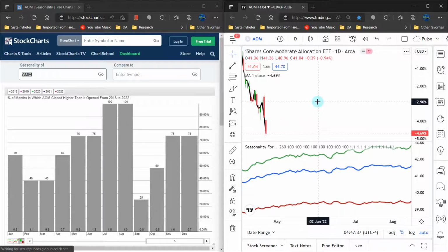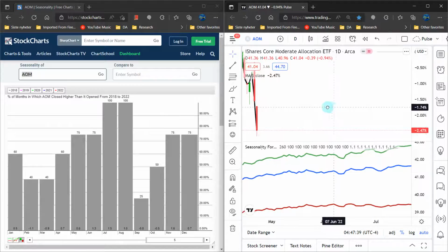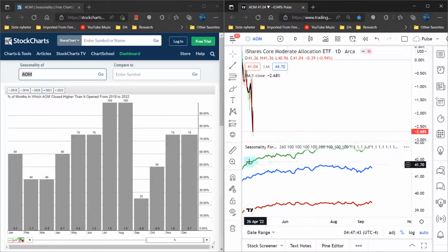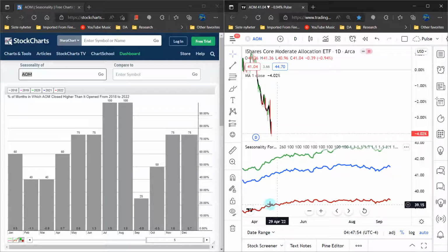So here is the seasonality. To the right here, looking at the average seasonality, over the last 5 years in green, bullish, 7 years in blue, bullish. Then you have the last 10 years here in red. So let's get the measurement. The coming time leading up towards mid-June-ish, and also a bit later here into August, early August, it's overall bullish for this ETF.